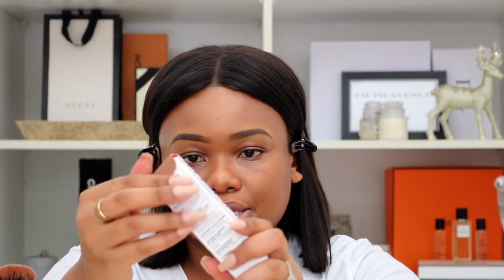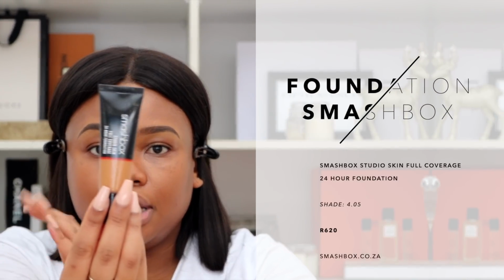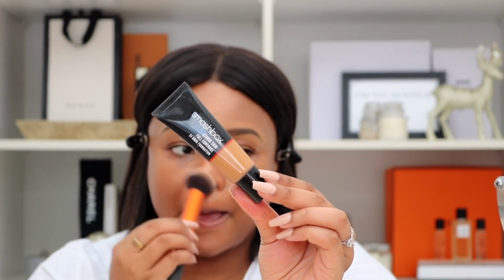So this is the new foundation I'm going to try today. It's the Smashbox Full Coverage Studio Skin Foundation. It says it's a weightless feel, oil and shine control foundation. It's full coverage, really full coverage. It's made with kaolin clay and bamboo powder, and this is it right here. I went for the shade 4.05, and it's described as a dark skin tone, warm peach undertone. There it is.